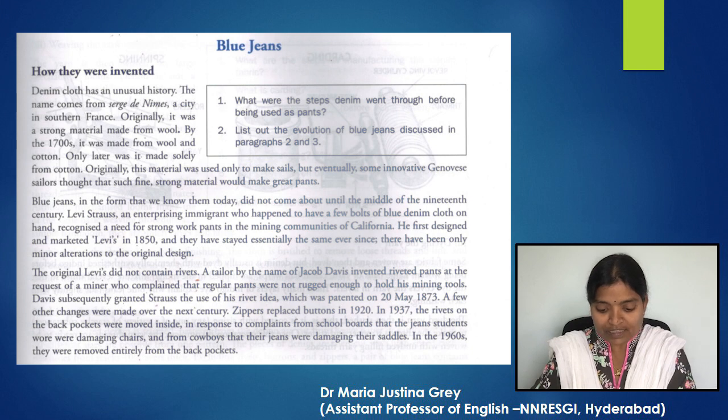The original Levi's did not contain rivets. A tailor by the name of Jacob Davis invented riveted pants at the request of a miner who complained that regular pants were not rugged enough to hold his mining tools. Davis subsequently granted Strauss the use of his rivet idea, which was patented on 20th May 1873.